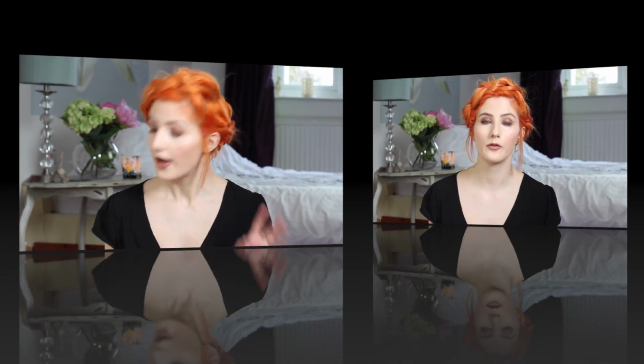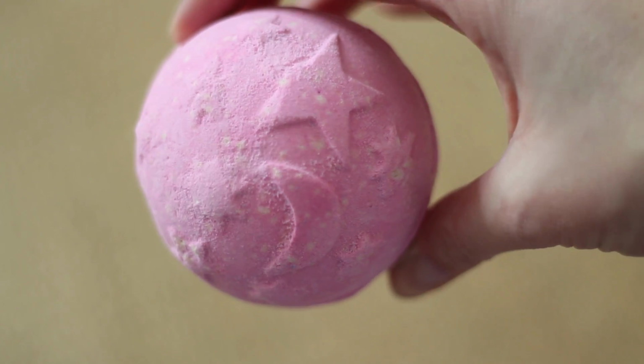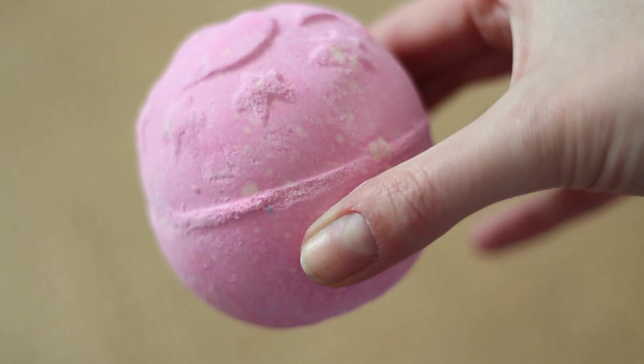So let's go. First up is a bath bomb, and it's called Twilight, and it's got stars and the moon printed on the front of it. The thing I find with bath bombs is they are pretty massive. You could put them all in one go, but if you wanted to make it last, you could split them in half. But with this particular one, I would probably recommend using it all in one. They actually showed me this in the store, and it's meant to be kind of like the sunset going into the night, which is why it's called Twilight.